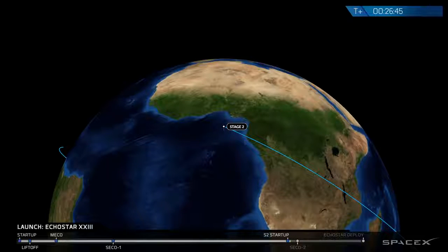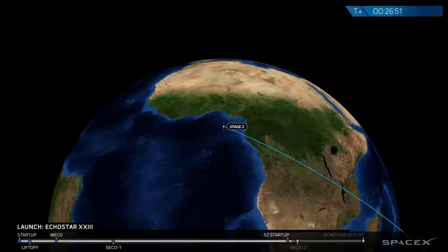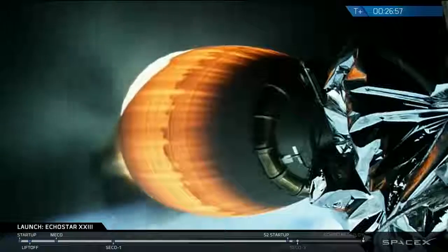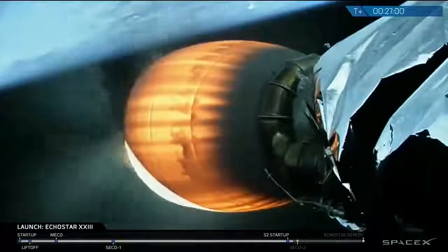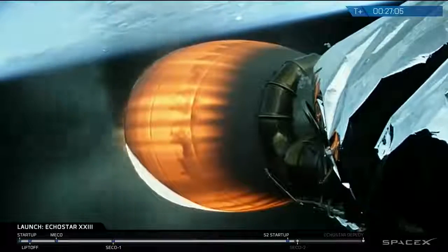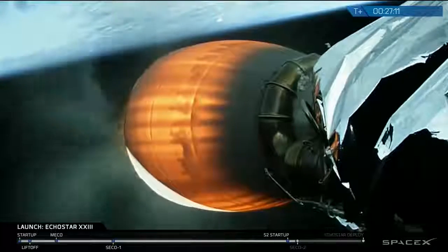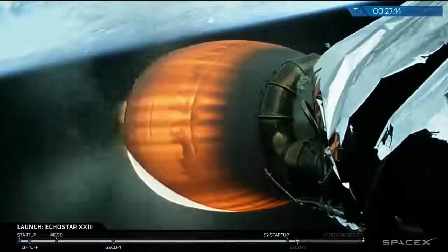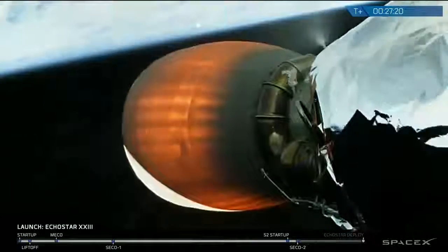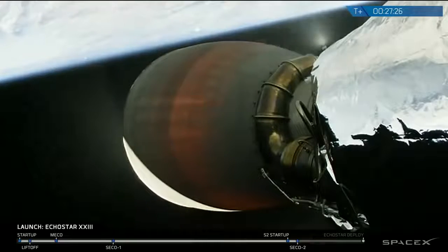This burn is necessary to get the EchoStar payload into the correct position for deployment, which will be happening a few minutes after the second engine's second cutoff, coming up in just about 30 seconds now. Currently throttling that MVAC engine to make sure the acceleration stays within the bounds we need. And it looks like a successful termination of thrust, a successful second engine, second cutoff.